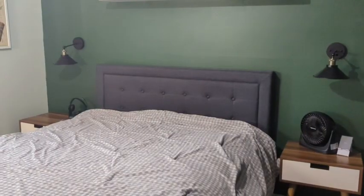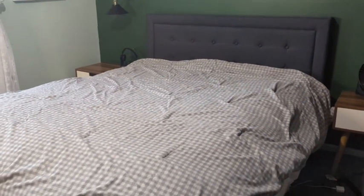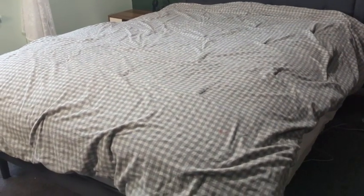I am sitting in the most comfortable bed ever. This is by Lijimei. I am so in love with it, and it has given us more space in our bedroom, which seems impossible if you get the same size bed.